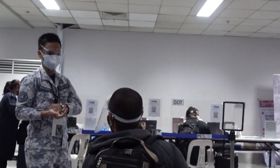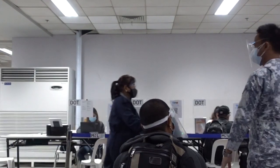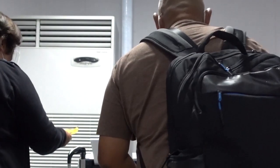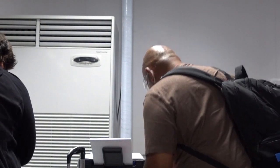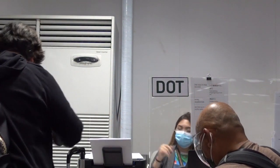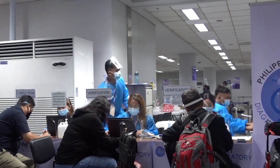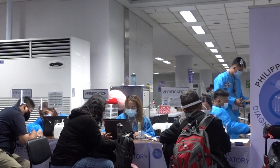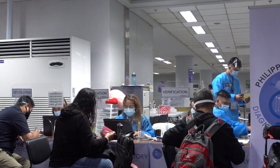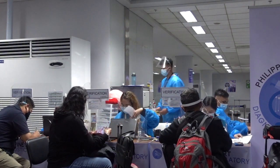Okay. So our second station was the Department of Tourism. You present your passport and show the 10-day hotel quarantine confirmation. After the DOT station, you are directed to either Red Cross or PadLab. I have a video on the PadLab station since that was where we were assigned. Red Cross was on the left side, just in case you were wondering where they are located.